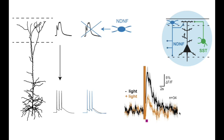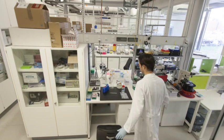Another well-described source of inhibition arriving at the distal dendritic tufts in layer 1 comes from somatostatin-positive Martinotti cells. Therefore, we asked whether they would operate differently. We show striking differences between these two types of inhibition. Most notably is the fact that NDNF neurons inhibit the dendrite over much longer timescales. These two types of dendritic inhibition don't only function in parallel, they also interact.